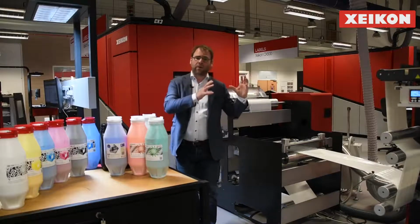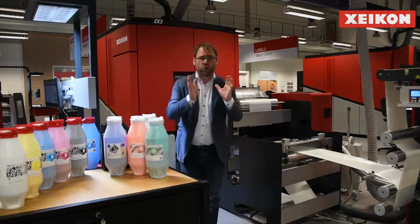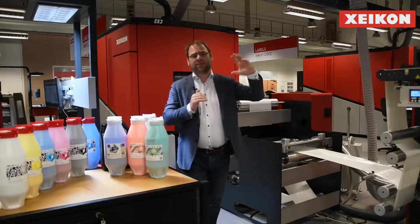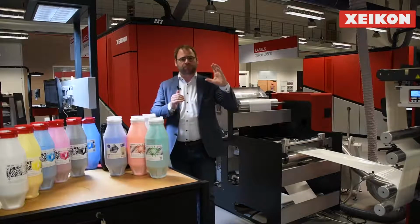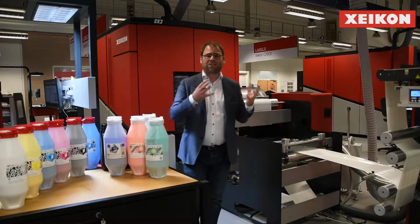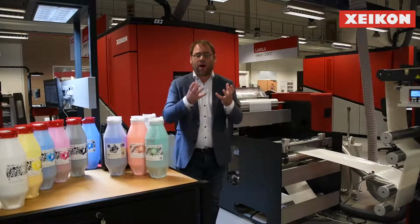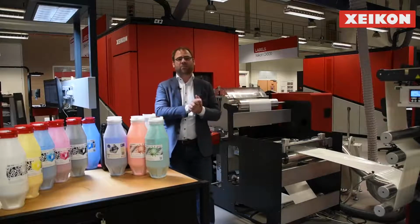Now this 1200 dpi printing resolution, together with the dry toner, delivers a lot of benefits to you as a label printer, because it allows you to really address that higher quality segment. So complementing your offset labels, complementing your flexo labels. It actually achieves a very good result also on very challenging materials, like for example the natural papers, structured papers used in the wine and spirits, which require also that high quality. So it's really an ideal press for such kind of segments.